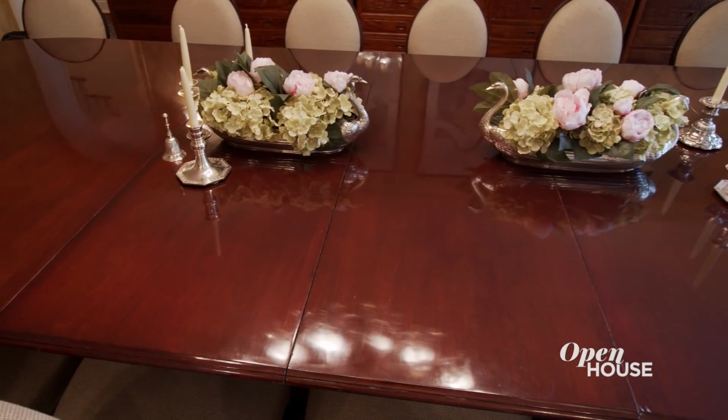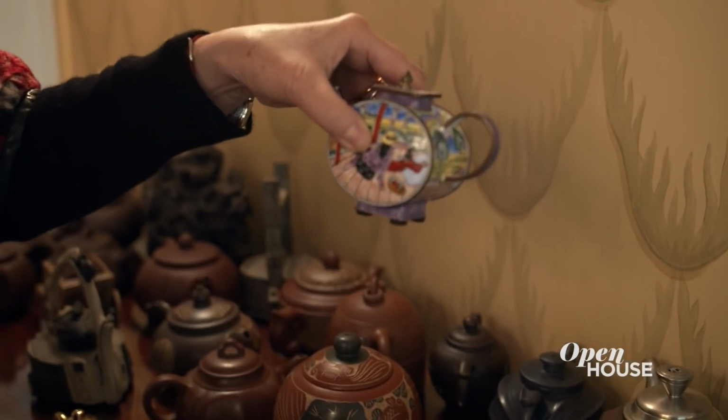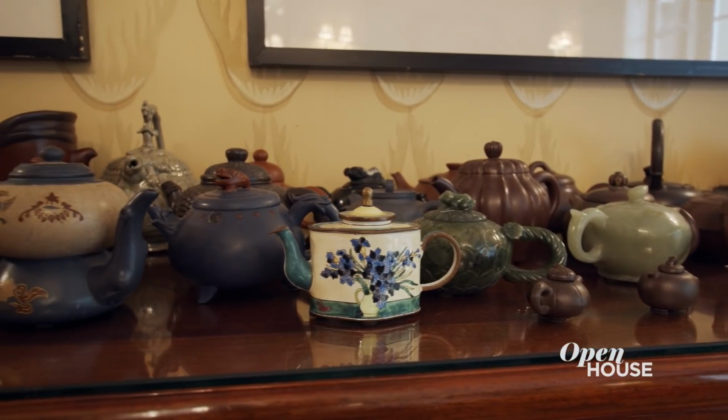This is the formal dining room. This table is a cherry wood table. I had it made just to fit this room. Look at these teapots. They are all from all over China, and some of them are from Taiwan. So it's a wonderful way to display my collection, and every one of them has a story.